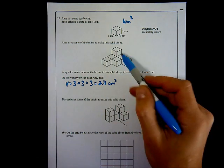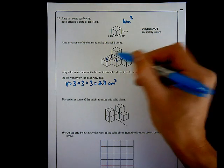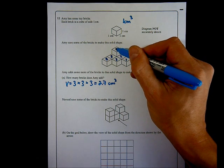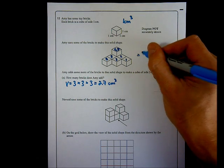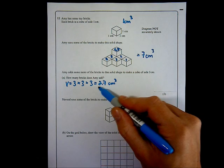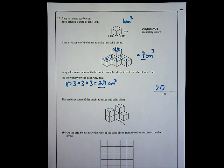Now at the moment this shape has in it 1, 2, 3, 4, 5 cubes that I can see there, and then in this column here it's got another 2, so it has actually got 6 and 7 in there, one under the one I can't see. So at the moment I've got 7 centimeters cubed. So the difference between 27 and 7 is how many more I need to add, and that would be 20 bricks that she needs to add.